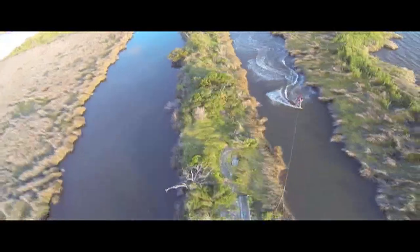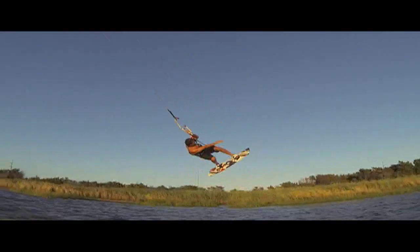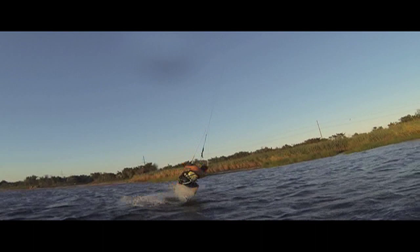We saw you on the water, we're like, oh my god. We checked and the gusts are 35. It's blowing between 22, average 27, and 35 miles per hour. Okay, well, I shouldn't be on this kite, so don't tell my wife.